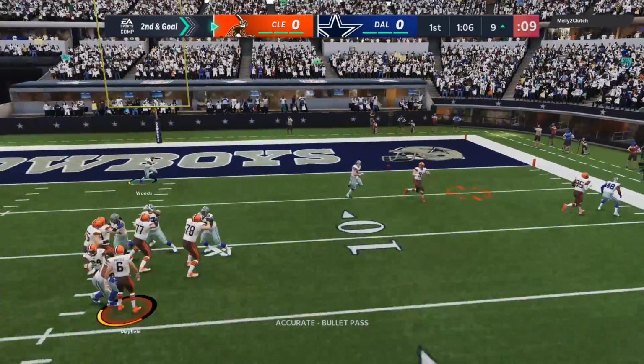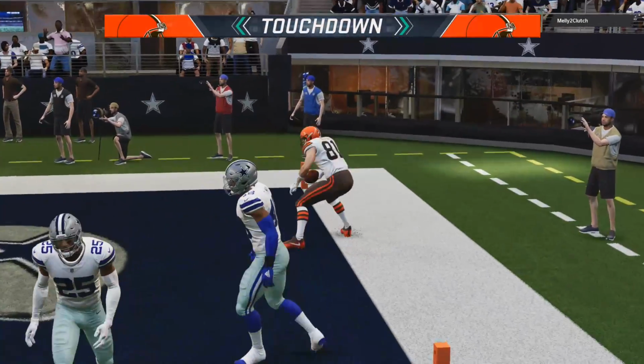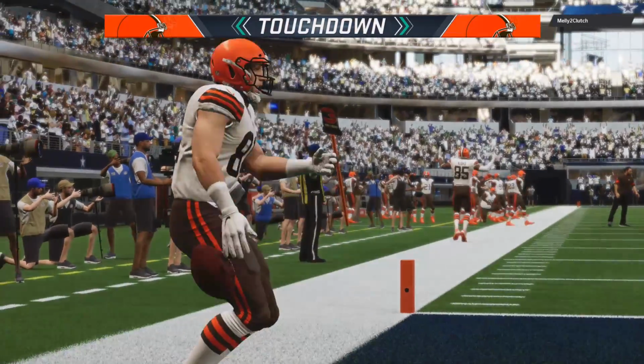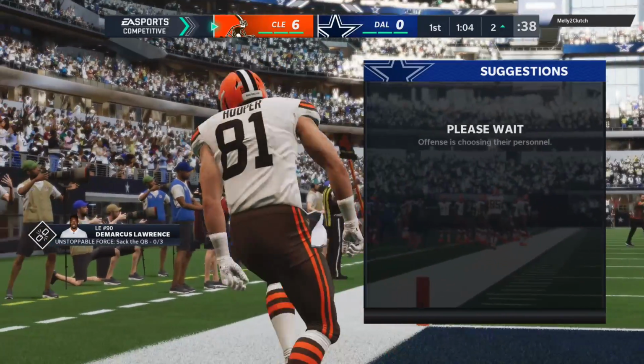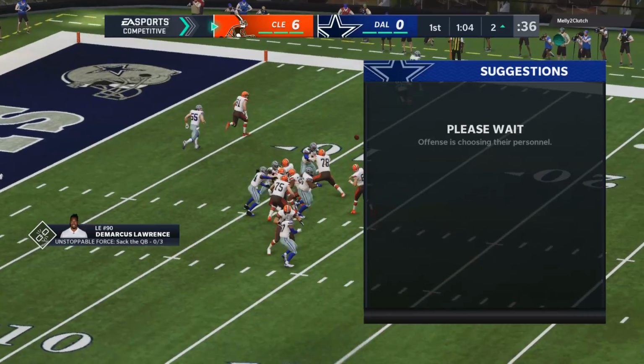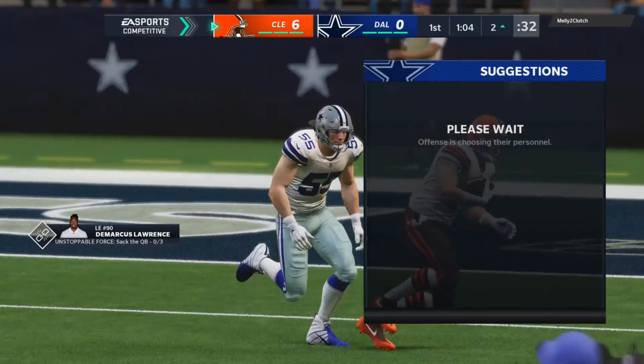On second and goal, Mayfield. That's complete right around the 8. And he is into the end zone. Touchdown, Cleveland. Baker Mayfield with a touchdown pass to Austin Hooper. And the Browns take it right down the field and score on the opening drive.